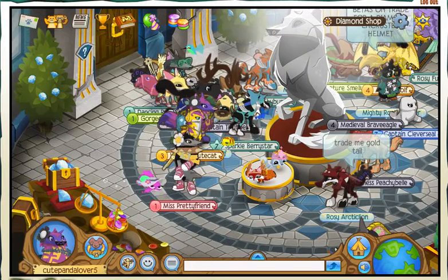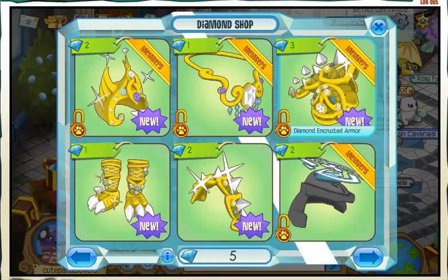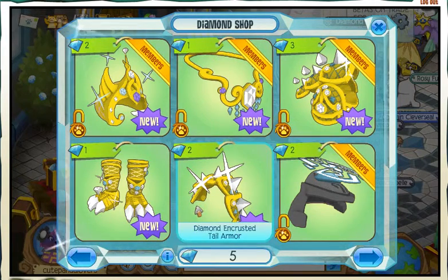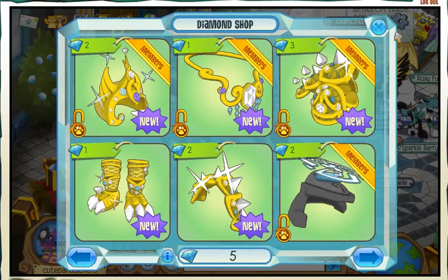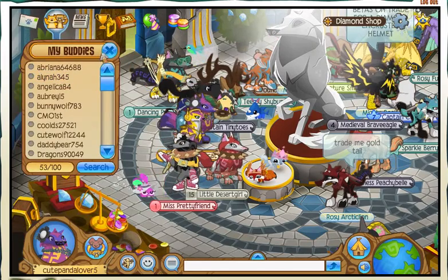Now time to see if we can click on the diamond armor set. Like a Shetland pony. So cute. Okay, I really want that tail. I really want that tail. Or the necklace. Too bad I need to get 5 more diamonds.